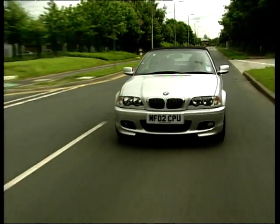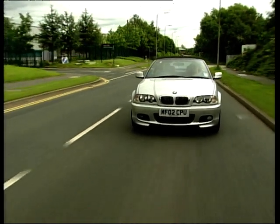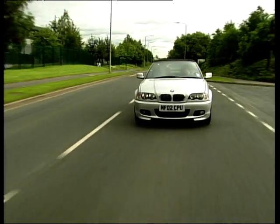Which I suspect we are. It's the sport version, so it ain't going to be a slow thing by any means. I mean, BMW makes some pretty fast things. I don't know how we're doing on the gizmo front.